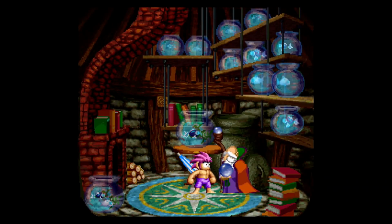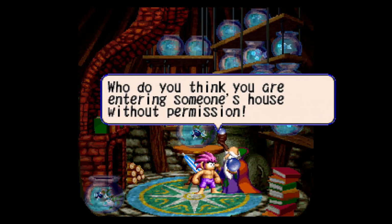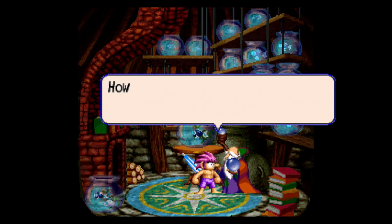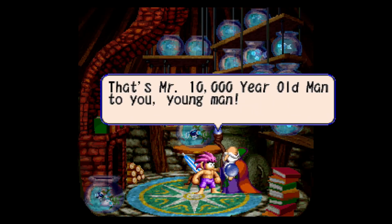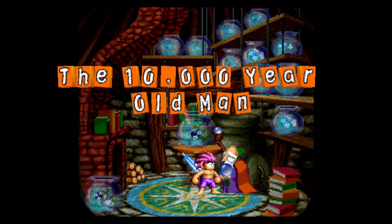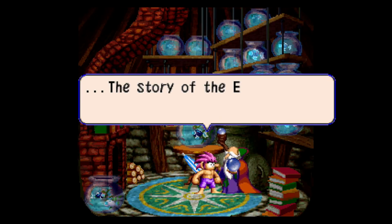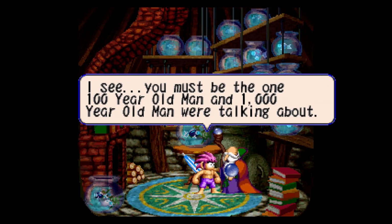Here he is. Who do you think you are, entering someone's house without permission? The 10,000-year-old man? How dare you address me so casually? That's Mr. 10,000-year-old man to you, young man. The story of the evil pigs, eh? I see, so you must be the 100-year-old man and 1,000-year-old man we're talking about.